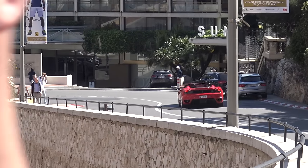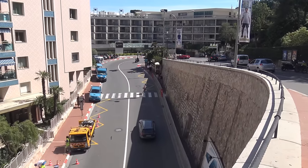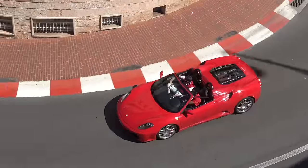And the good thing at Fairmont, it comes right back at you, so you get a better shot. Oh, I got it coming down. And also, if the car's a roadster, you see right in the car.